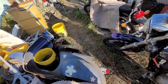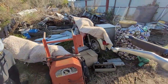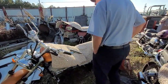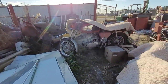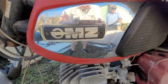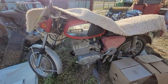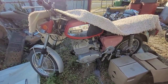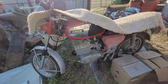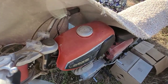This is a very unusual bike. MZ. It came from the Democratic Republic of Germany, Eastern Germany. So what year would that have been? This is before they got unified. Right, yeah. This is a 175. The 250 is a little bit bigger than this. Yeah. The police used that.